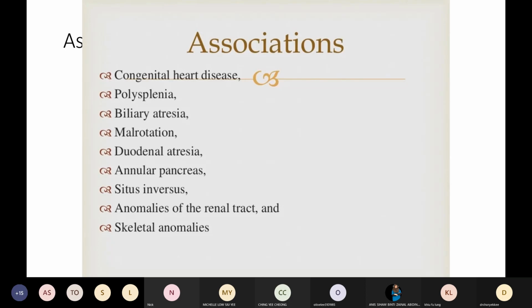This entity is not standing alone. It will associate with a lot of congenital abnormalities such as congenital heart disease. Our patient has an intra-atrial septal defect. Then polysplenia, which is present in our patient, biliary atresia, malrotations, duodenal atresia, annular pancreas.